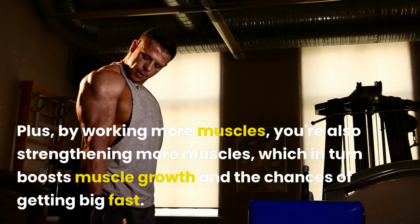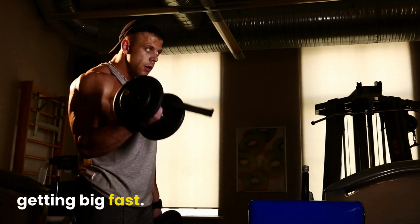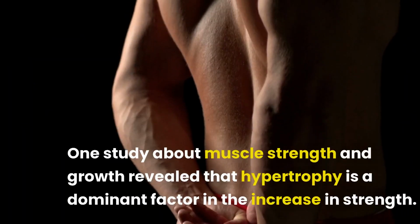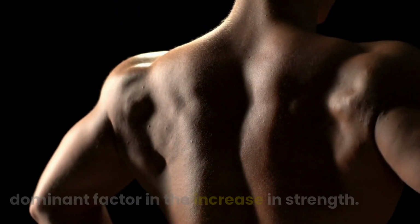Plus, by working more muscles, you're also strengthening more muscles, which in turn boosts muscle growth and the chances of getting big fast. Clearly, compound exercises are the best way to gain muscles. One study about muscle strength and growth revealed that hypertrophy is a dominant factor in the increase in strength.